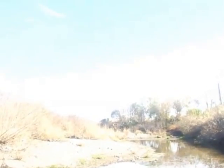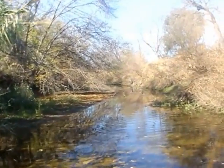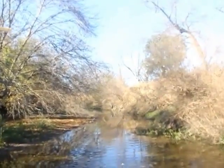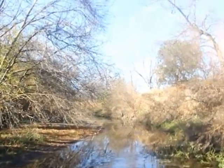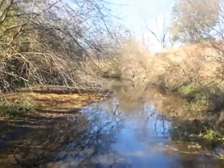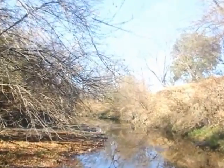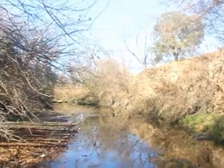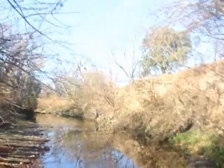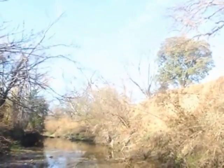It gets emptied out every 5 to 7 years or on need. And we're now going to go upstream so that we can see before and after shots. This might be a mildly long walk. It is definitely cold. Oh my goodness. My feet are numb already.